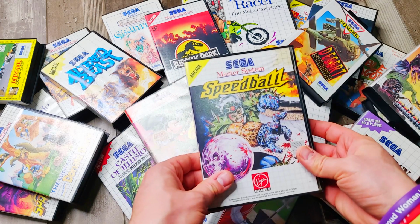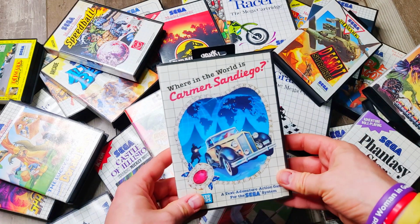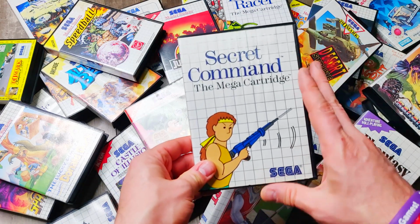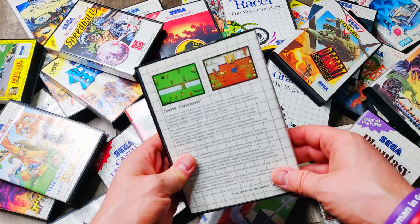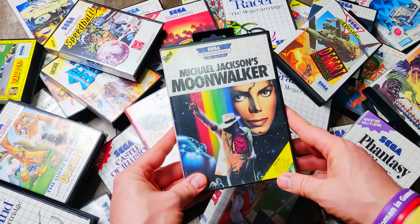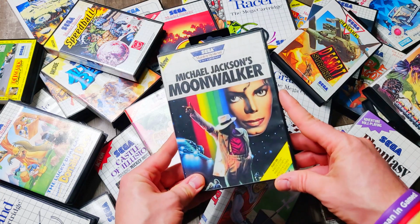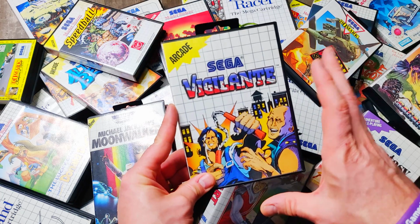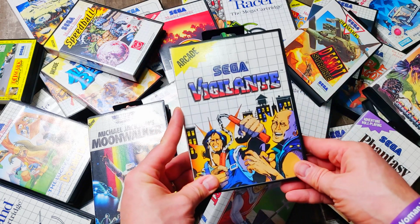Desert Strike, and an absolutely fantastic port by Domark. Rampart, Speedball, Ghost House, Where in the World is Carmen Sandiego, Populous, Secret Command, and then again another great game. I absolutely love this one. Definitely a Rambo-inspired game there. Michael Jackson's Moonwalker, again another game that I absolutely loved on the Master System. Vigilante, the visuals in this game are superb. Some of the best I saw on the Master System.